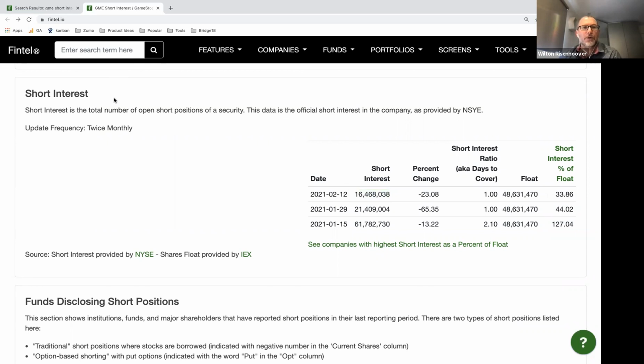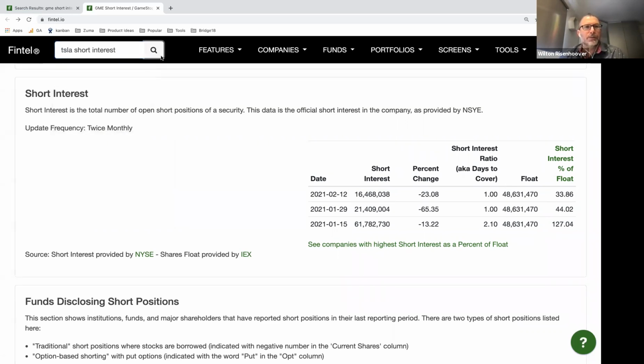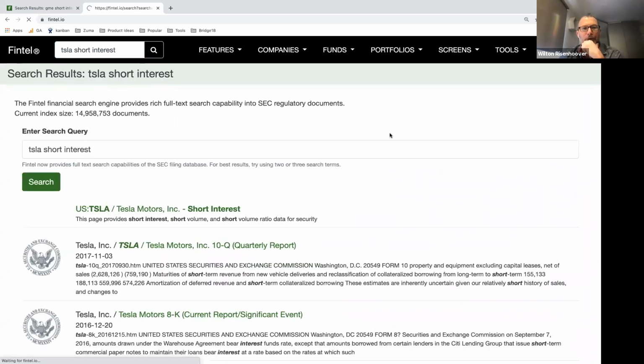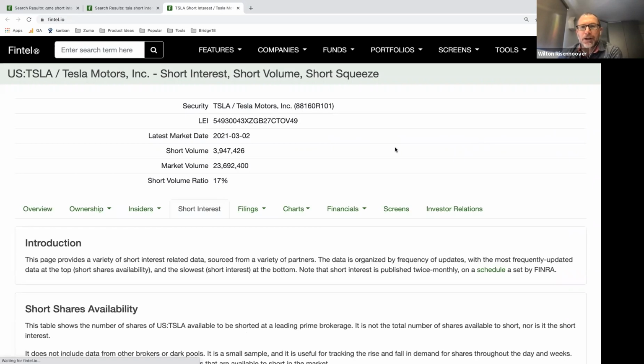For NASDAQ and the NYSE, we don't get float on a daily basis, but for NASDAQ listed companies, we do. If you go look at Tesla short interest, we have some additional information that we can provide you. We actually give you this short interest percentage of float on a daily basis because float is updated daily.